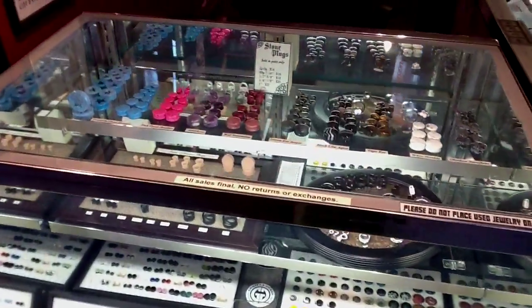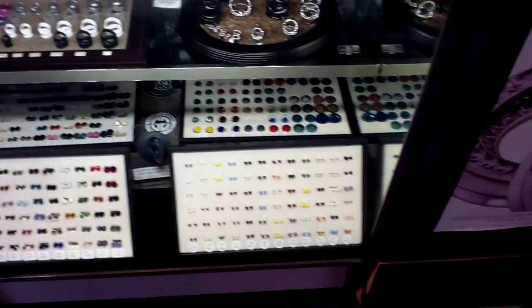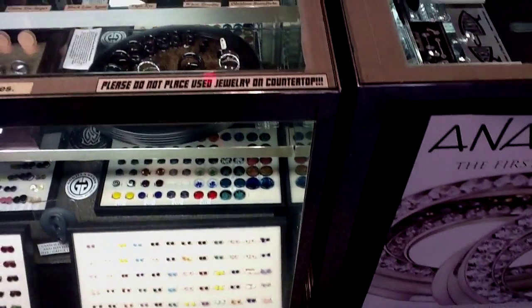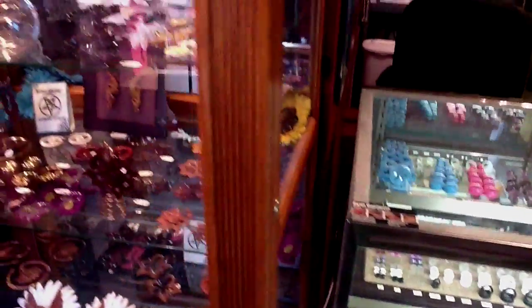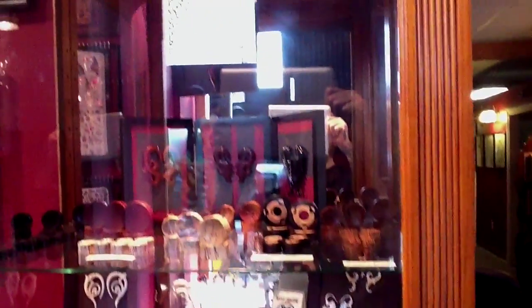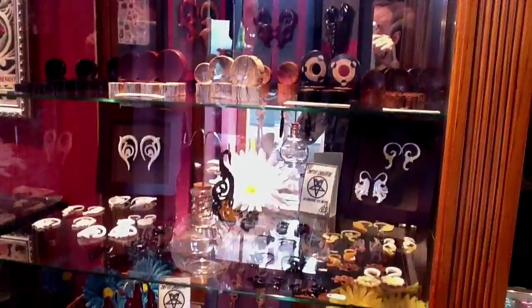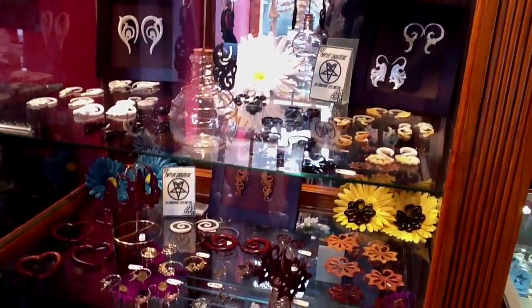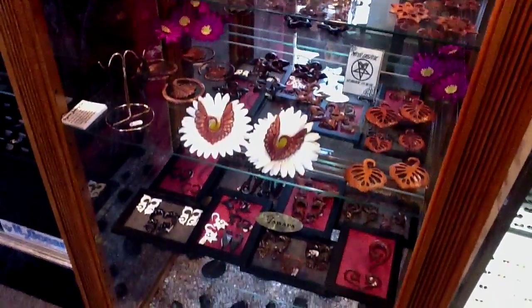The next case is basically plugs in stone, silicone, steel, and glass from both Gorilla Glass and Glassware. Signage to not place used jewelry on the countertops. Our next case is organics. We have some wood plugs from a few different vendors, some pieces from Maya Organic, and some pieces from Tawapa.